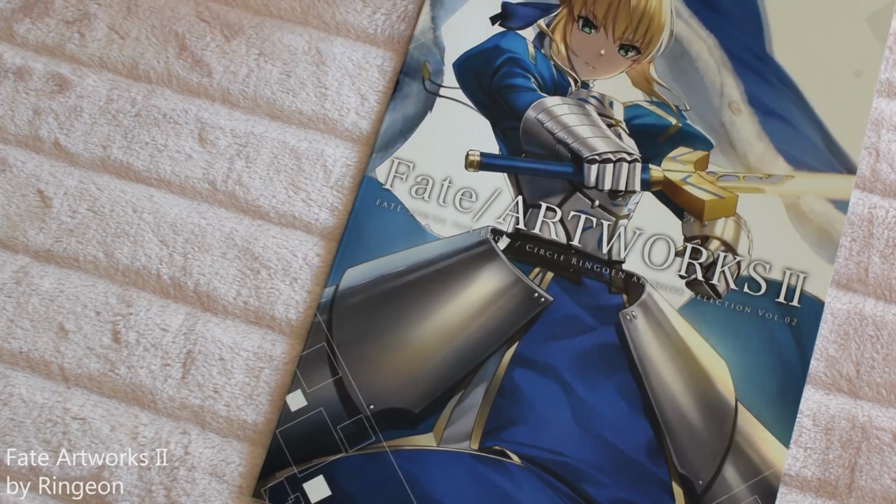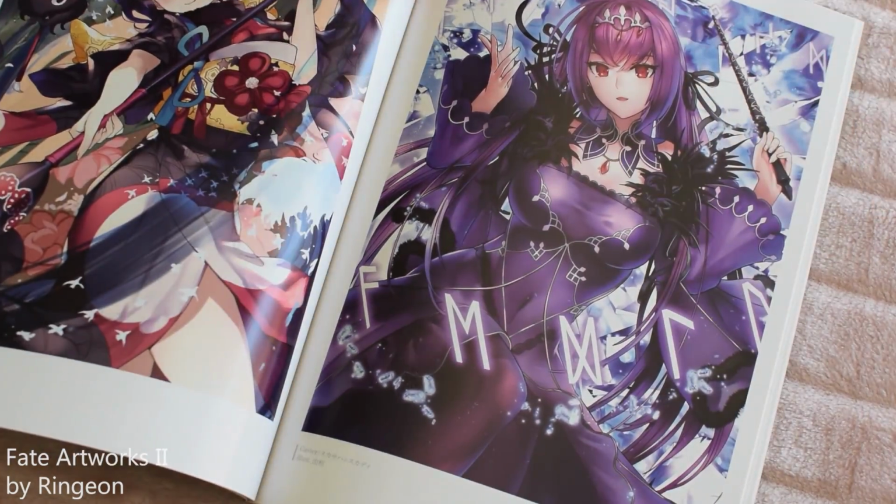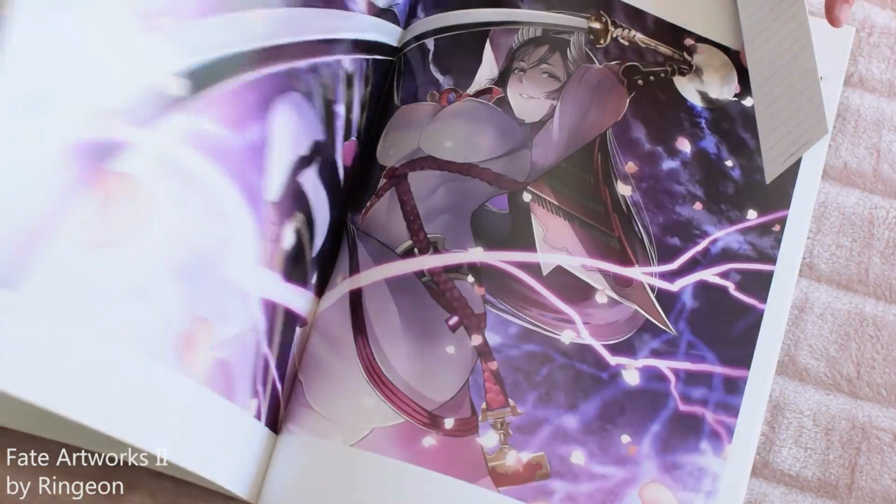The next one is Fate Artbooks 2 from circle Ringoen. This one was 1,800 yen. It's a bit thicker, and this one came with a bonus clear file. So this has a lot of amazing Fate fan art.